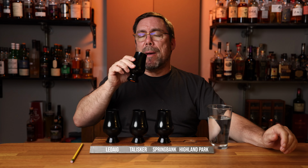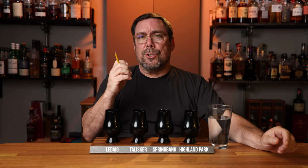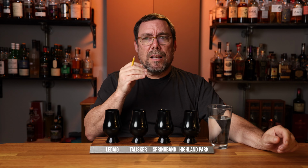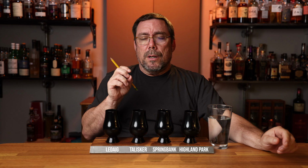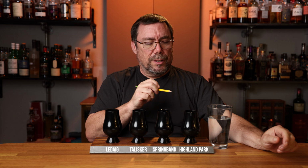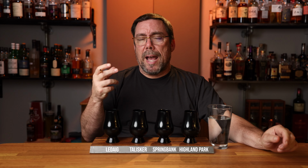Lowest ABV by far. A little bit bitter, a little tannic on the side. That ashy note is now turning into almost like a tobacco ashtray kind of note. I know that doesn't sound very appealing. I mean, it's still pretty good. And tobacco, even though I'm not a smoker at all, a fresh pack of cigarettes that are just opened up, there is a tobacco sweetness that I get out of that reminds me of a fresh open pack of cigarettes.